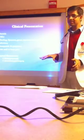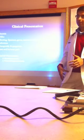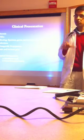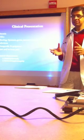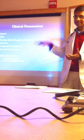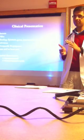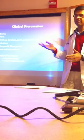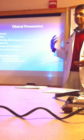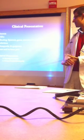Another thing which is not specific but really common in ALL is joint pain or bone pain. Why does it happen? Because the tumor is in the bone marrow. So basically the tumor can metastasize into the joint spaces, and it can also cause the periosteum of the bone to elevate, which can give the bone pain. And the bone pain can basically happen anywhere, depending on where the tumor has metastasized.